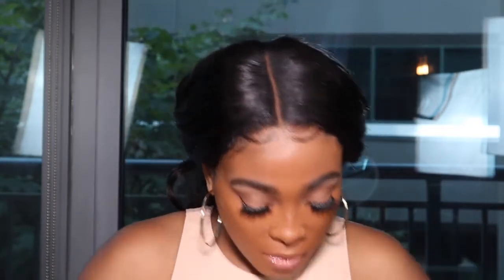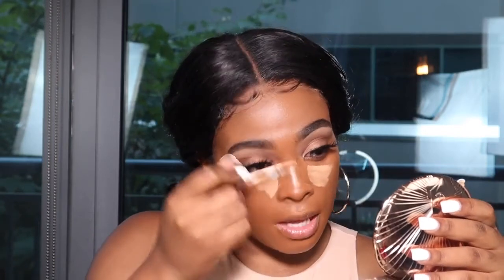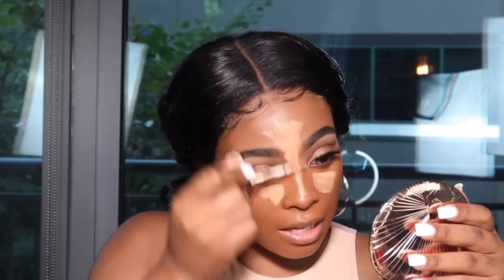I'm gonna put that wet foundation up under my eye again, just like this. And don't worry, the product is going to move, of course, as you can see, but that's because it's on like a wet product. I'm going to take my concealer. This is the same Hourglass concealer, but this is our highlighting shade, and we're going to just pop that right under, like so, in all the places that we are highlighting.